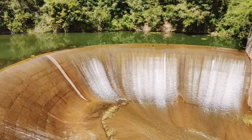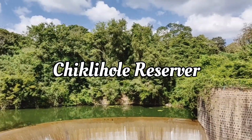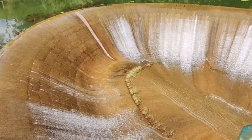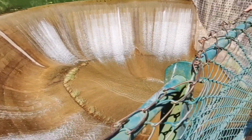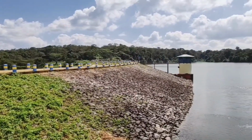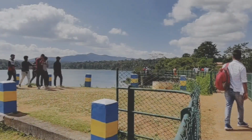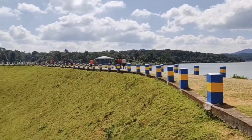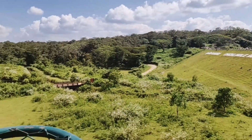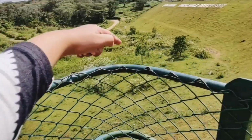This is the main part of Chiklihole Dam. This is the entire area. And it is a staircase, if you want to go that side of the dam, or if you want to go to this valley.